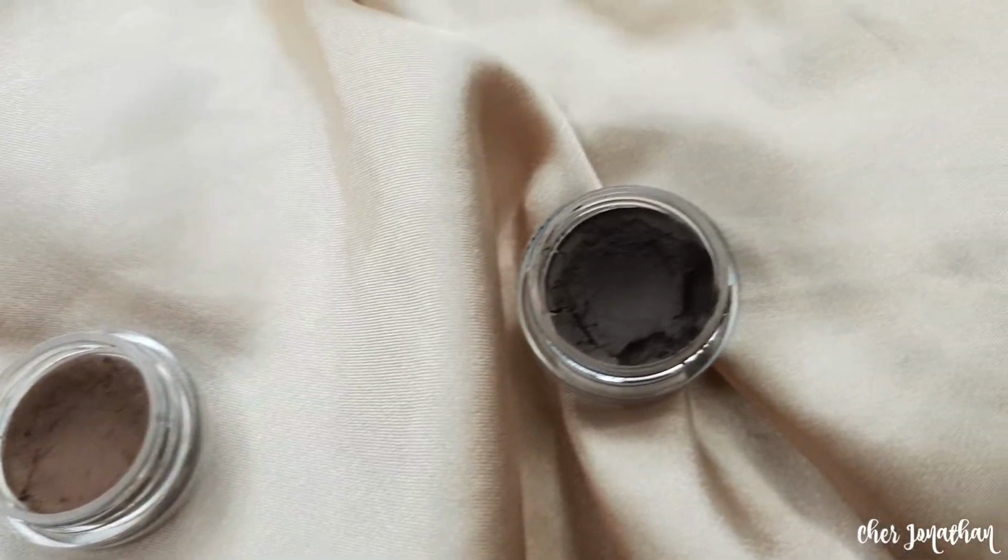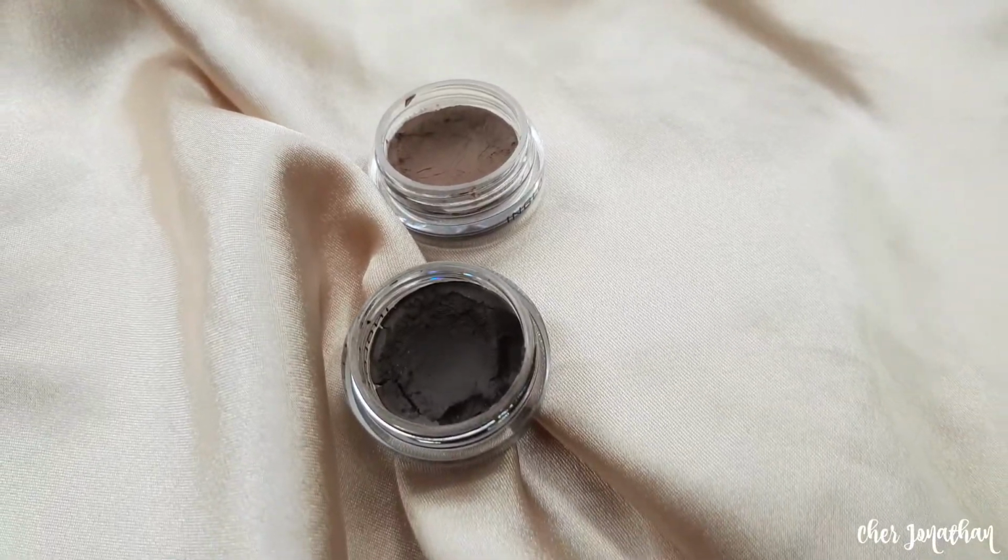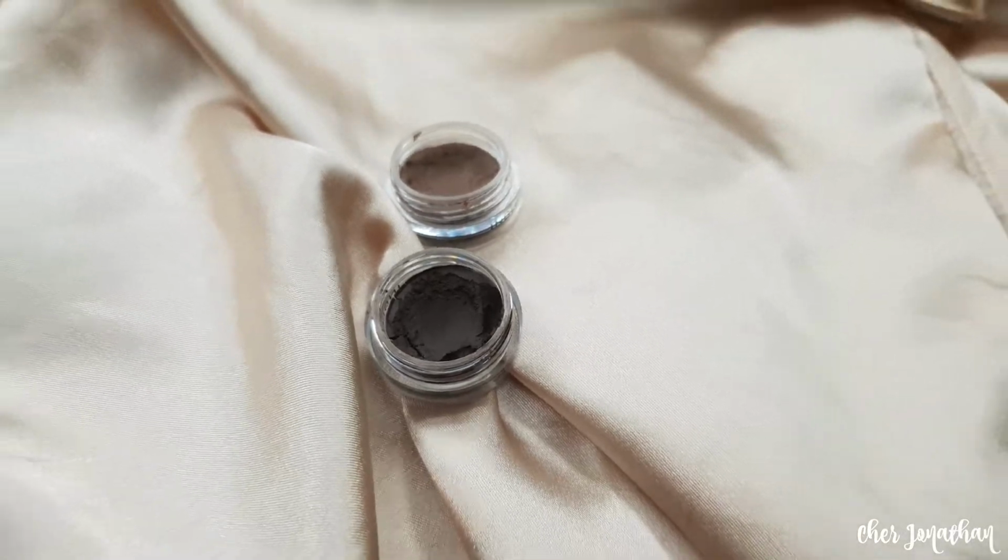So the next product I love is the brow gels. I feel like Inglot does really nice formulations in their gel products. These are amazing. They're super creamy. They glide on the eyebrows super easy. Really good if you do like that Instagram brow. I do like my defined brows, but I don't like my brows to be the center of attention.